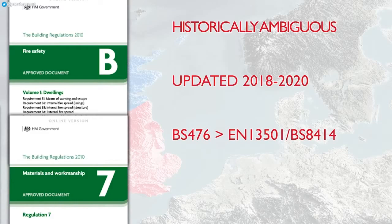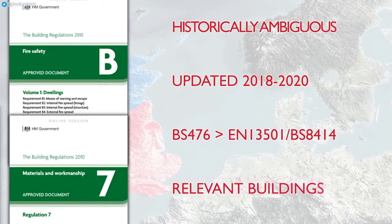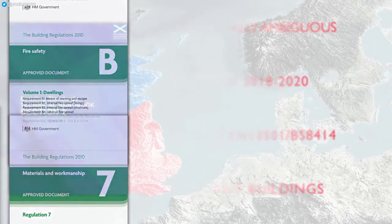As we saw earlier, the issue with this classification was that it only took into account the reaction of the surface of the material being tested and did not consider the combustibility of the whole product. Document B also includes the concept of relevant buildings, being more or less any building intended for residential use which is over 18 metres in height, and these require most materials to achieve at least Class A2.